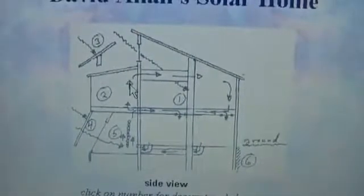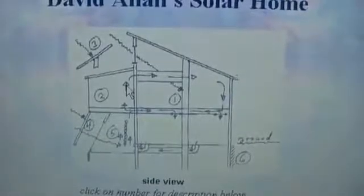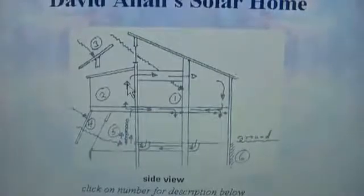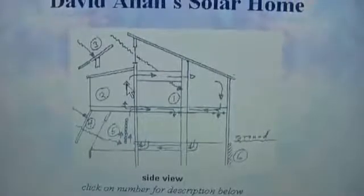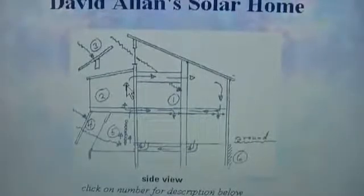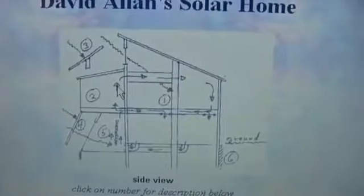They do have a wood-burning stove to top things off, but don't have to use it very often, because usually the coldest days are also the sunniest days. And when you have cloud cover, you don't get the sun, but it also doesn't get as cold because the cloud basically insulates the earth. So that tends to work in your favor.